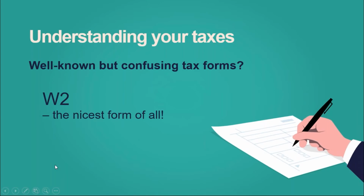No one likes paperwork, but this is the best IRS form. Why? Because its sole purpose is to show you how much you earned in the previous calendar year. It also shows how much tax was withheld, which lowers your tax bill or gets you a refund. We'll talk more about withholding in a moment.